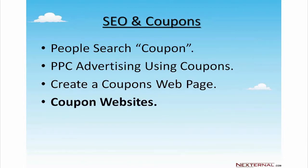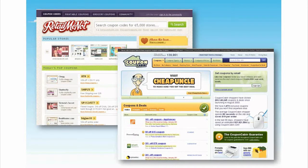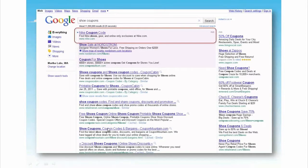And then consider using coupon websites. If you're not familiar with some of these coupon websites, there's Retail Me Not, there's Coupon Cabin, there's all kinds of these websites out there that specifically publish coupons. I'm going to jump back a few slides here. You can see that in that example I used for Google, we typed in shoe coupons, and you obviously have your merchants here, but you'll notice there's advertisements for Coupon Album, Coupon Cabin, Retail Me Not. A lot of these companies will do the advertising for you. So if you list your coupons on Retail Me Not, odds are they're marketing to generate traffic to that site. So they can be a resource for you to list your coupons and get your coupons some exposure.